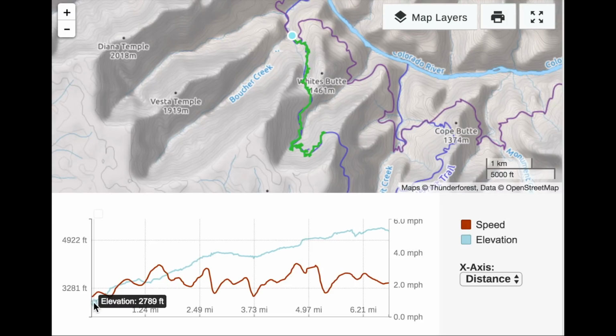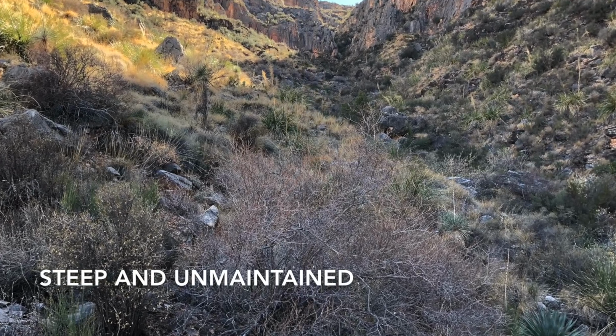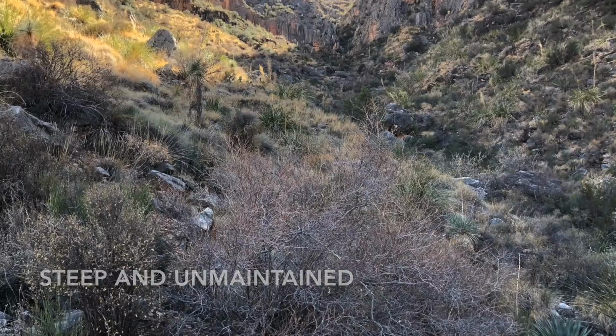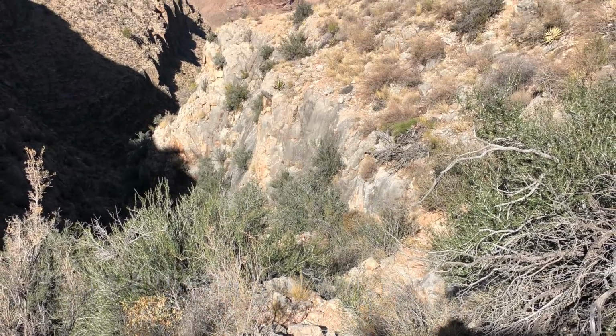I split the Boucher over 2 days. Day 1 is a relentless climb. I spent the night at the Red Wall. The Boucher Trail is very steep and very poorly maintained, if at all. It's extremely rocky, but there are pretty good handholds on the rocks.